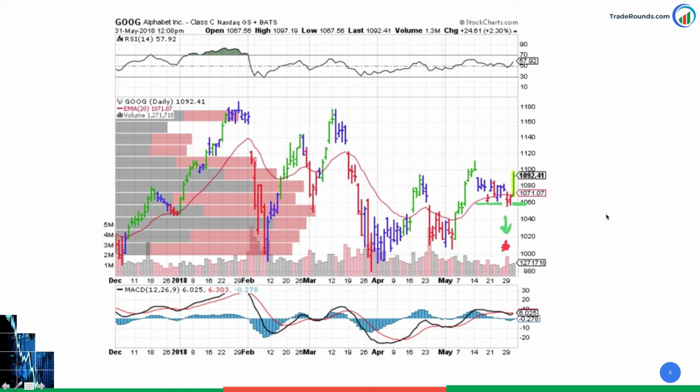The next couple days, this chart is from stockcharts.com. You can see that Google did indeed break 1060, head towards 1050, and as it did this, it did it on relatively high volume compared to the prior days. The following day barely moved and closed up towards the top part.